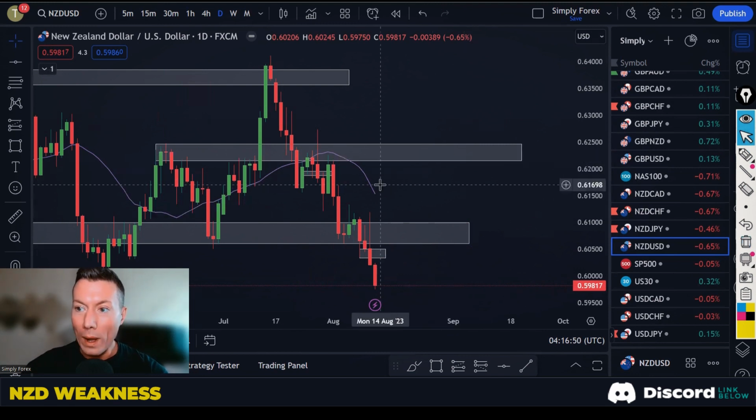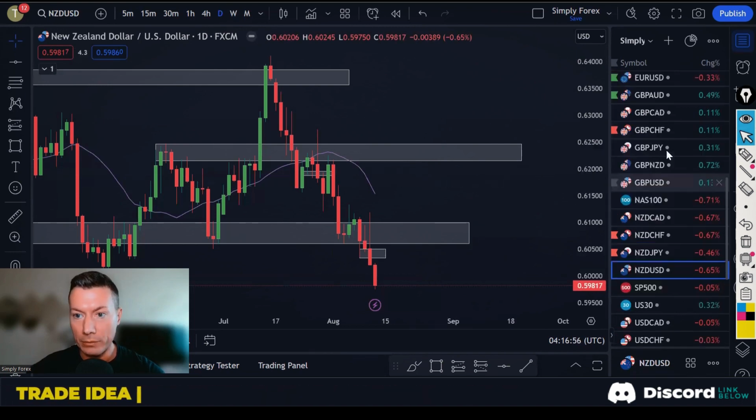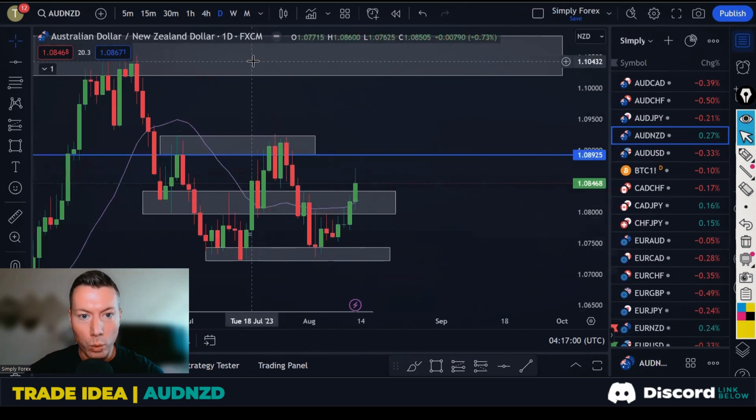But there is one New Zealand dollar pair, and this is going to be my trade idea for today, all right? So Aussie dollar, New Zealand dollar. Why do I like this?